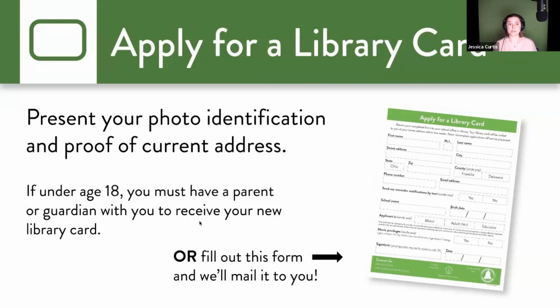So just applying for a library card doesn't put anybody in any kind of database, but it does give them immediate access to everything the library has to offer.